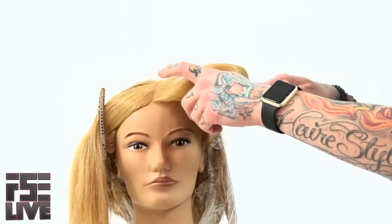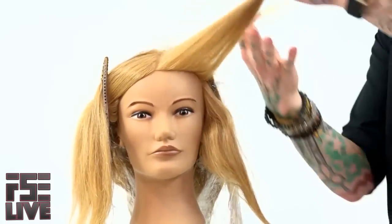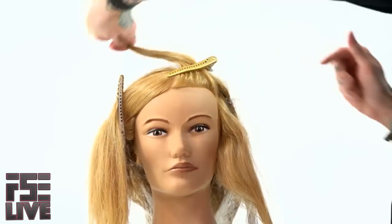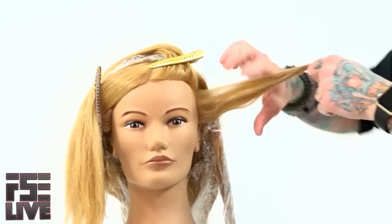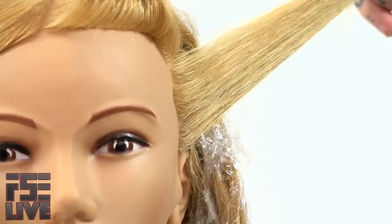So I'm holding it up. I'm going to split this right around her temple, just because that's what her density is going to work best for me. You might need to take smaller sections if somebody has really thick hair, but for hers, this is going to work for me.